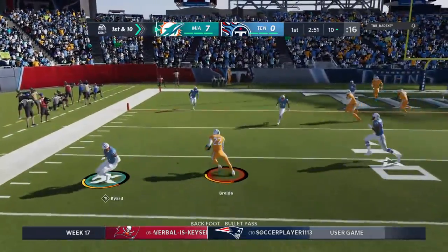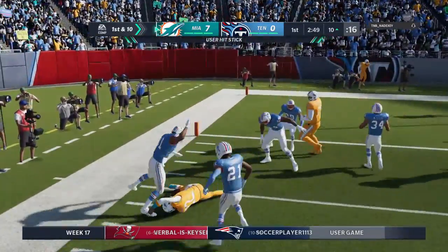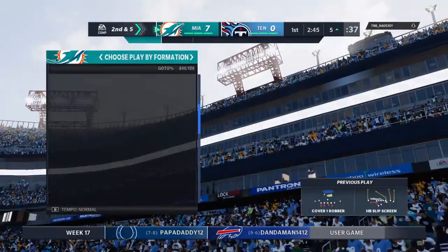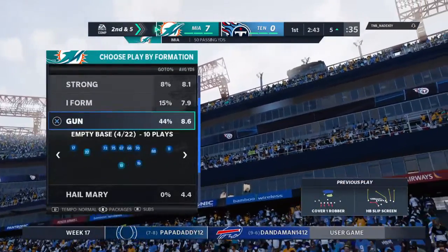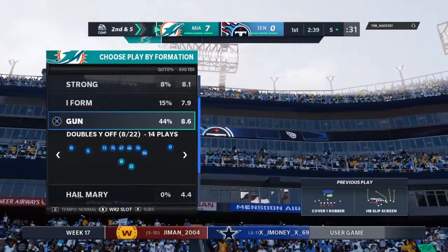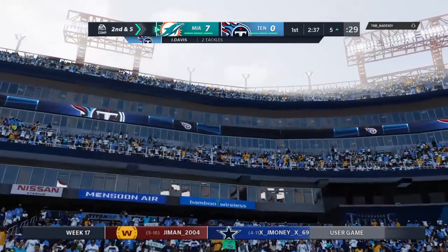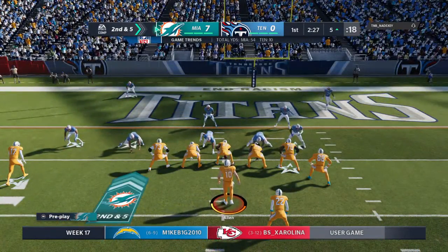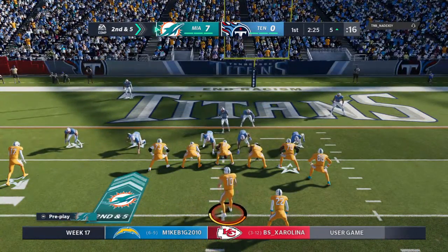Here's Allen. Now they go screen. It's complete. And he gets halfway home from the 10 to the 5 on a pickup of 5. For a second there, I thought that might break big. Screen pass. Looked like it was coming together. Looked like there was an opening. Still, ended up with a solid gain. 2nd and 5 after the 5-yard completion on 1st down.